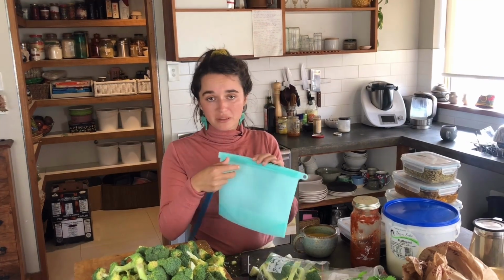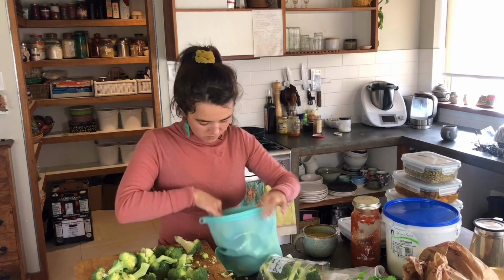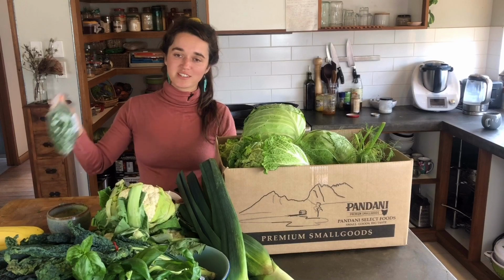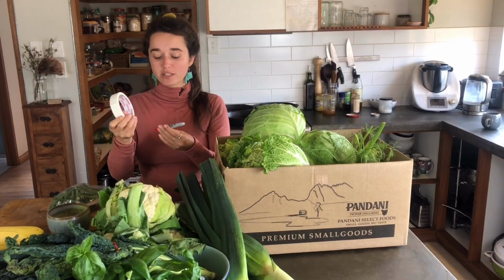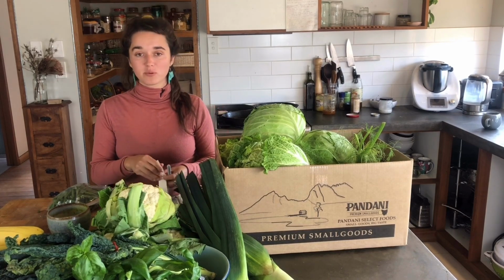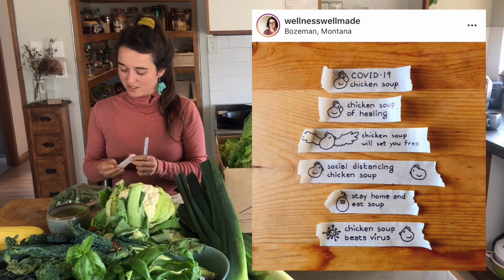If you're trying to avoid plastic, these silicone bags you can get off eBay are really good. I think this was a 1 litre one or a 1.5 litre one. One thing when I'm putting these veggies into the freezer or anything, always remember to label them. So we just use like masking tape and a Sharpie. I'll put some label inspiration on screen. I saw these guys making really funny labels.